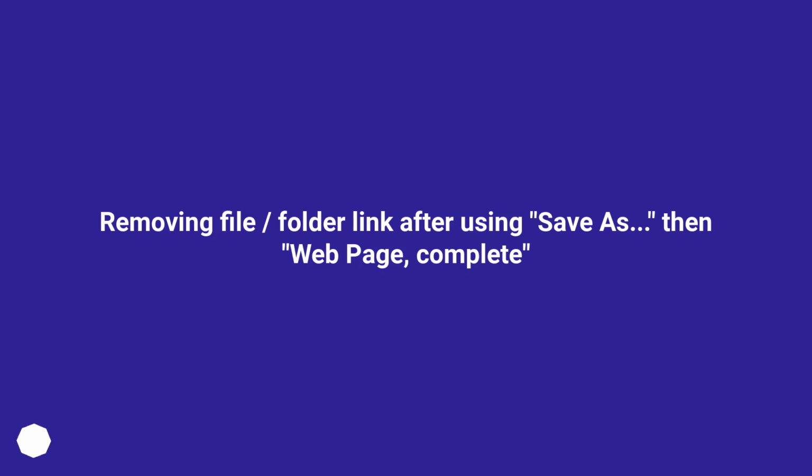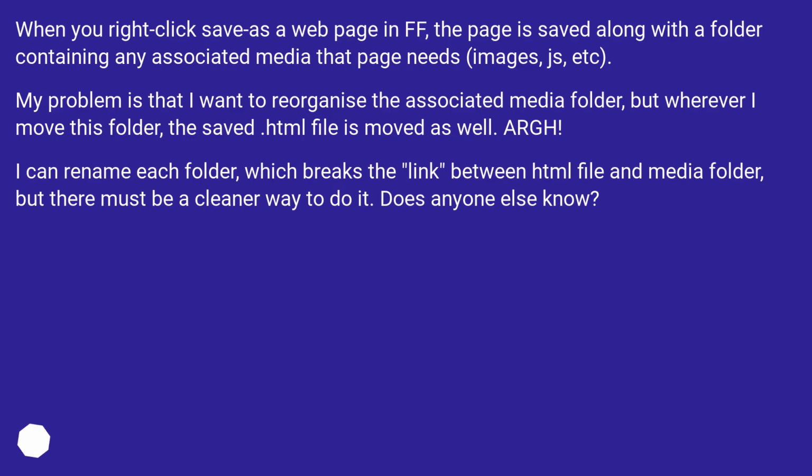Removing file, folder link after using Save As. Then web page, complete. When you right-click Save as a web page in FF, the page is saved along with a folder containing any associated media that page needs, images, JS, etc.